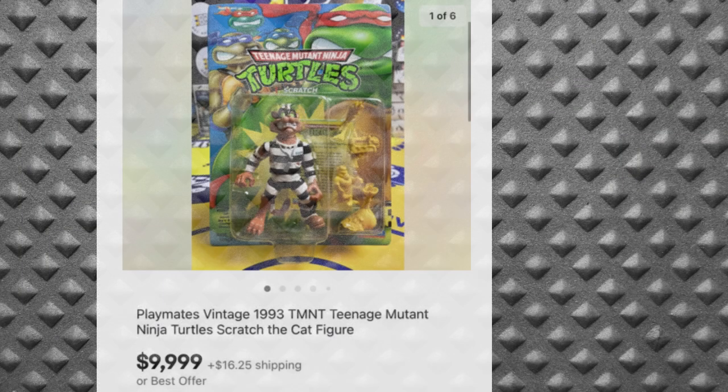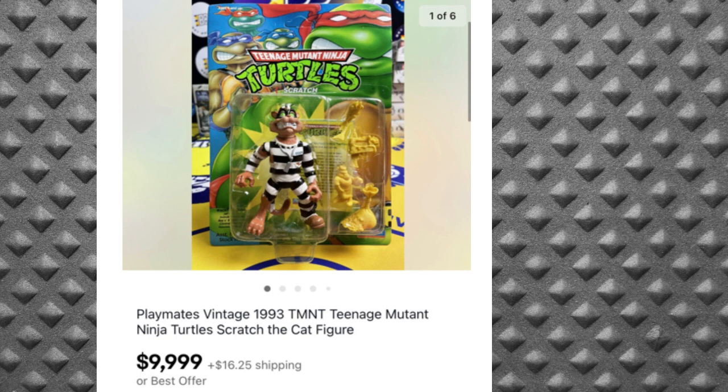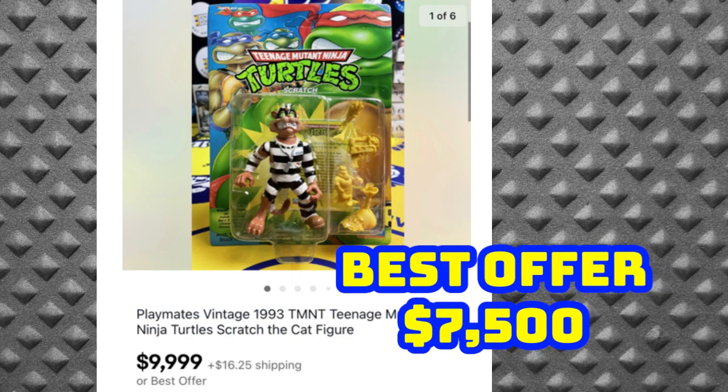And every month we do this, one or two appear on the top 10. Yep. Every month. We have our next Teenage Mutant Ninja Turtle piece. This one is a later edition, but a very, very expensive one. It's the Playmates Teenage Mutant Ninja Turtle 51-back Scratch, who is a cat. This is not graded and was up for sale for $9,999 and sold as a best offer for $7,500. This is, I think, the third one we've had on here, and all three are not graded.